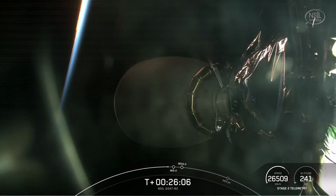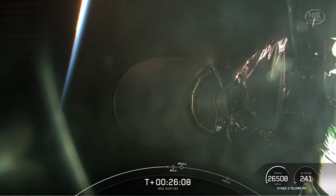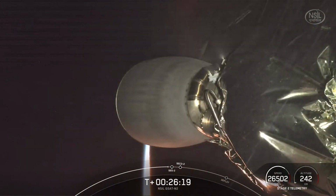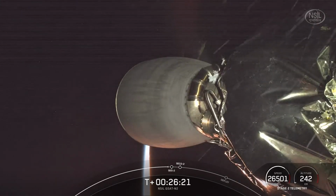As you can see in that telemetry, we now are at about 240 kilometers above the surface of the Earth. We are now in what's called a parking orbit, and this second burn will take us to our geostationary transfer orbit, which is the deploy orbit for the GSAT-N2 payload.